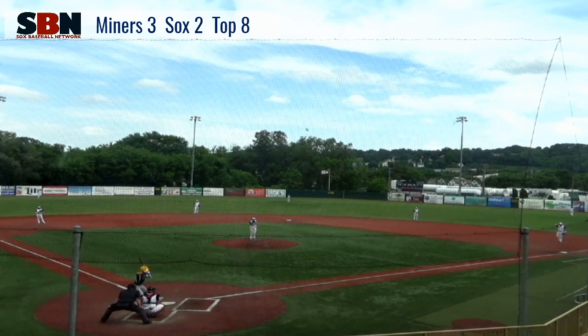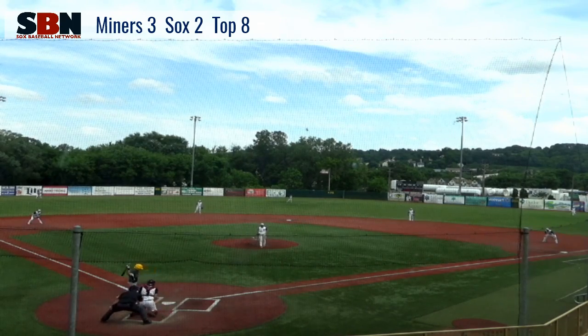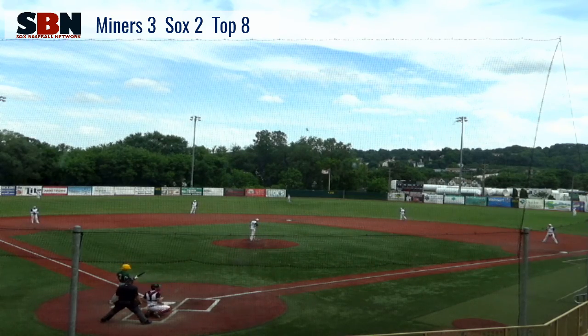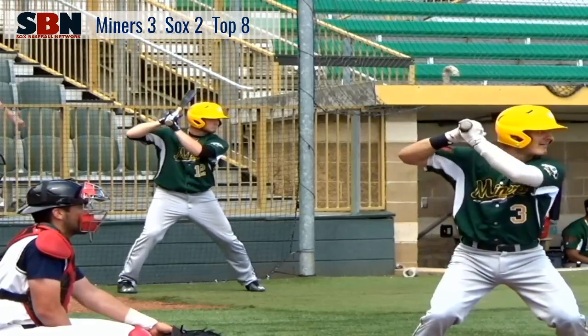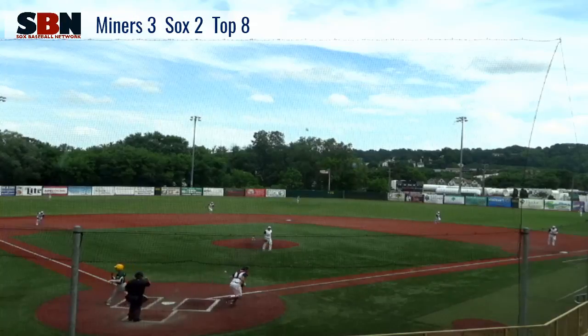Miners with a pitcher warming up. Looks like 20-something. I can't get the number right now. Pitch inside. If he turns a little bit around here, he'll be able to get the number. But he doesn't. He doesn't oblige. Green jerseys don't make it much easier, too. 20-something. Swing and a miss from Toddy's to end the inning.